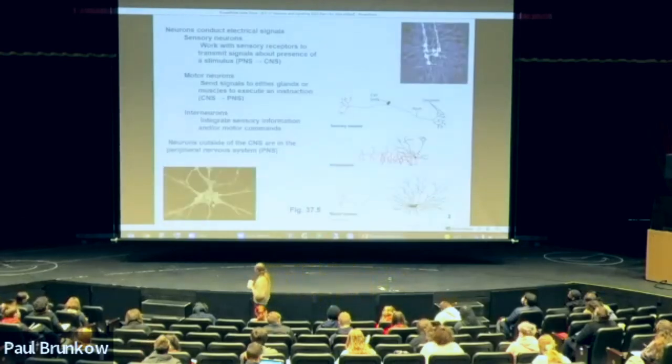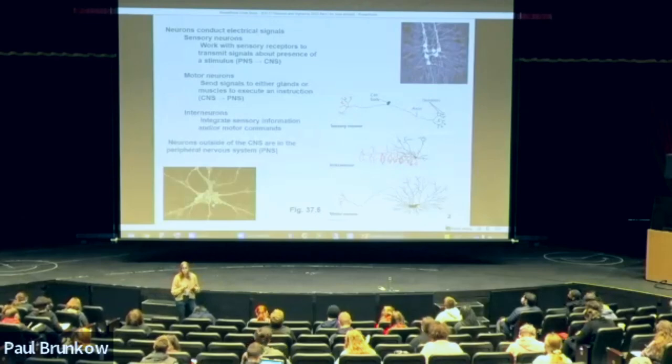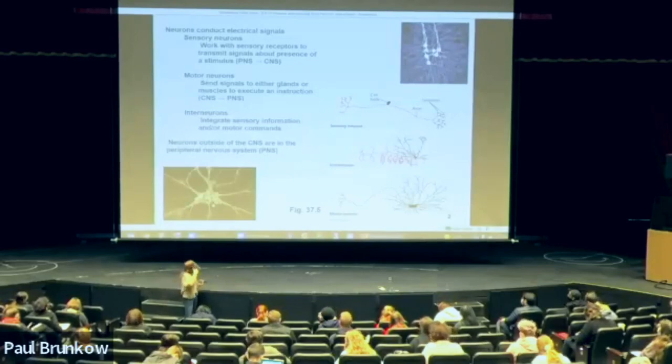Then there's a couple different flavors of neurons, and they conduct electrical signals. The first kind are sensory neurons, and those are going to be things in your hands and feet and extremities that are picking up information from the environment. Those are going from the peripheral nervous system to the central nervous system. Your peripheral nervous system is everything outside of your brain and spinal cord. So it's going from the outside to the inside and then to your brain. Motor neurons are the opposite of that, sending signals from the central nervous system, from your brain out to the peripheral nervous system, to glands or muscles to tell you to move.